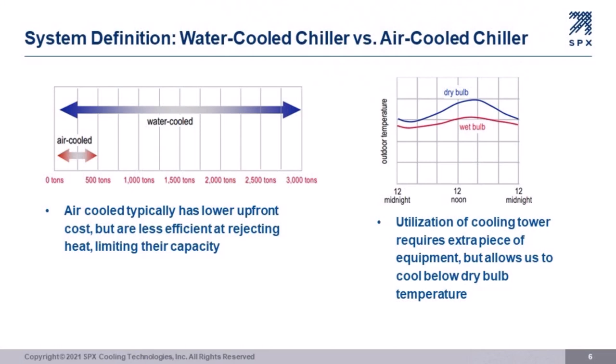So as we move forward, we can do a little bit of a comparison here. Water-cooled systems, you can see, go from very small all the way up to pretty good size. We started talking a 3,000-ton system, that's getting to be quite large. Most of the time, your air-cooled systems are going to be on the smaller side. It was 200-300 tons, now we're looking at air-cooled systems that are 500 tons, maybe 1,000 tons, where air-cooled systems are being applied. That air cooled is going to have that lower upfront cost, but again, it's ultimately going to be less efficient at rejecting that heat. And that together limits what their overall capacity is. Where a water cooled system, again, can grow and be much larger.